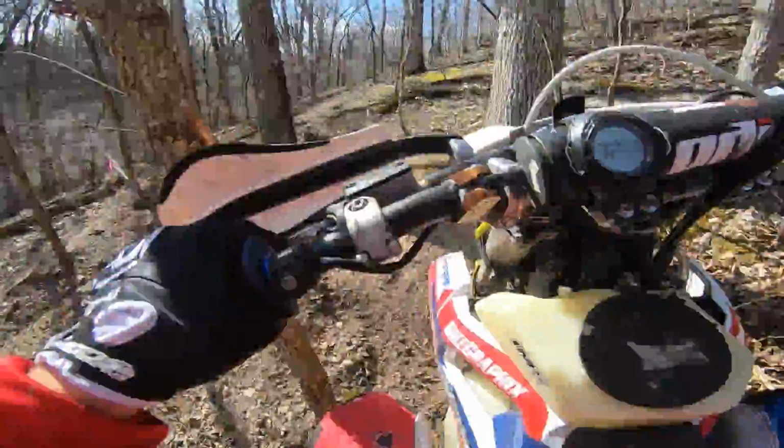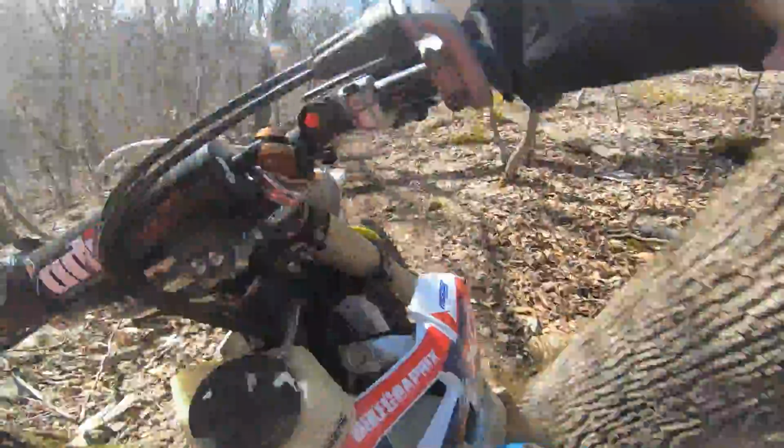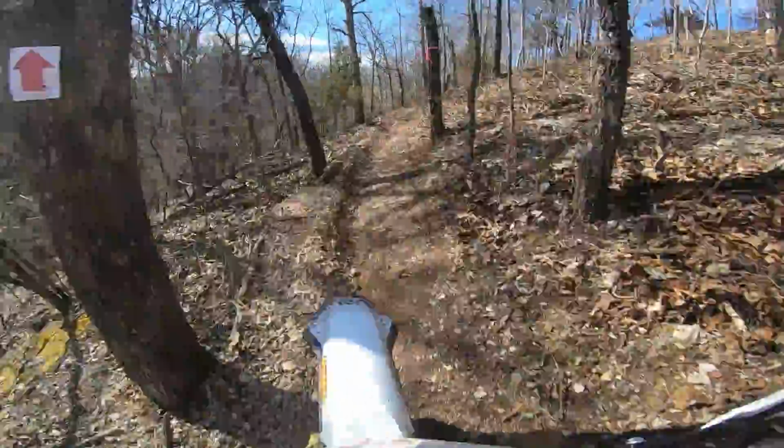This little section here you also had to be careful on. There were some slab rocks on it, so if you got your tire just one inch on those, it was downhill and you were going to find yourself in the valley down there.